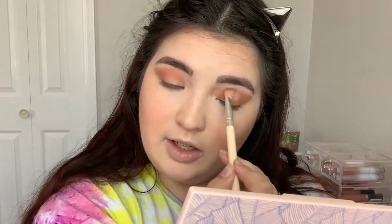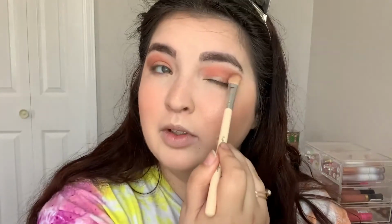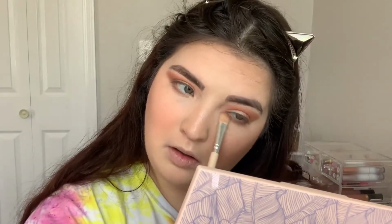It's basically getting the shape of the eye that I want with this, which is that like angular cat eye look that I tend to always do. I'm also gonna take that shade and run it on the lower lash line. Just all the way.